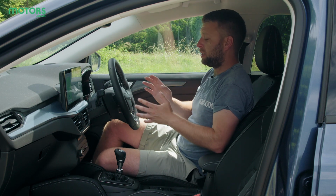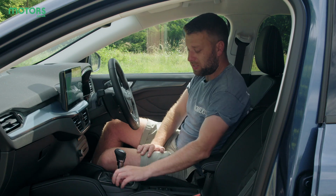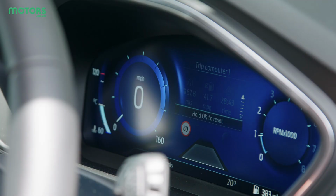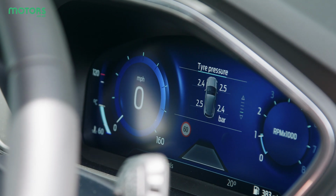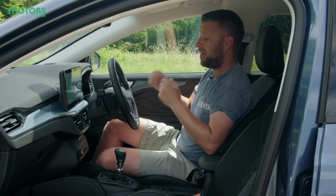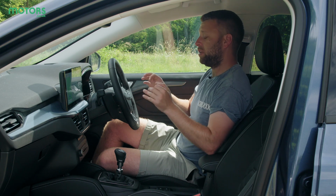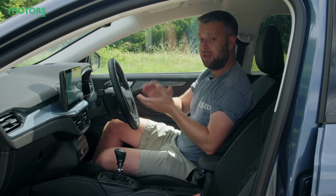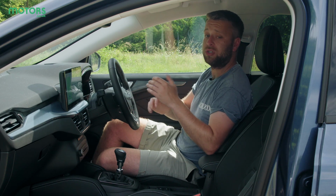Everything feels robust and solidly put together, and though there are some cheaper materials here and there, overall the material quality is good. We've also got some digital dials ahead of us and a head-up display in this one, so it really does feel far more technologically advanced than the previous generation Focus. However, it's still spacious and comfortable, so again, those core features are kept well and truly safe.